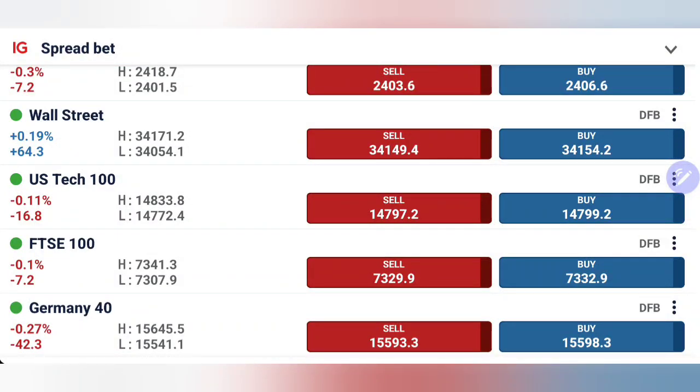Indices have shown a sharp swing yesterday, when US30, achieving the highs at 34,700, had dropped towards 34,050 now, and at the same time US100 has dropped from 15,350 levels to almost 14,770 levels. Likewise, this has been replicated across DAX and FTSE as well, where DAX has dropped towards 15,550 levels.